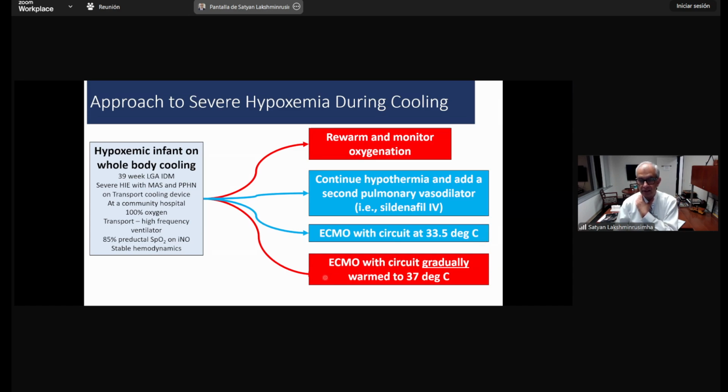And some centers put the baby on a cold ECMO circuit and gradually warm the circuit back up to 37 degrees centigrade. There is no right or wrong approach here. What I personally do is that if the baby has moderate encephalopathy and will benefit from cooling, I put the baby on ECMO and cool the circuit on ECMO.